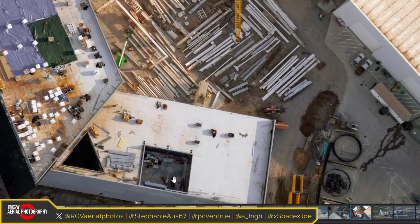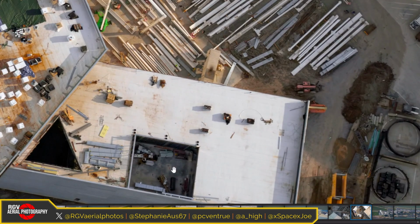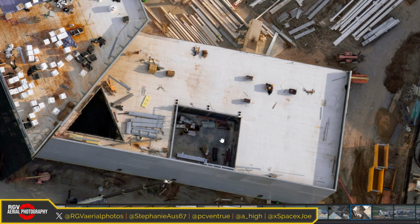Still no indication what this little area is going to be. Still think it's going to be a bit of plant room, I suppose. It's a bit strange. I was just going to say, it definitely looks like they left it open to lift some heavy mechanical equipment in there. It doesn't seem to have any provision for any kind of roofing there at all.